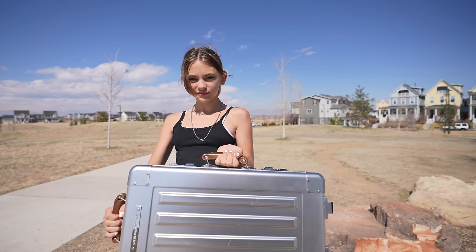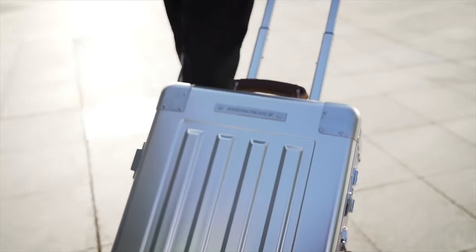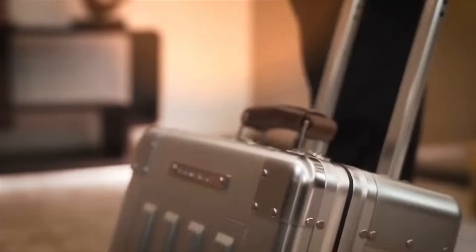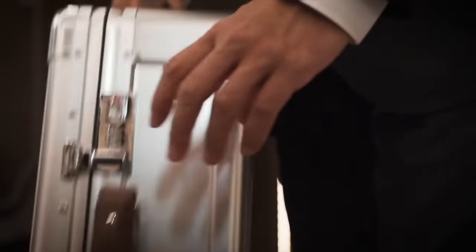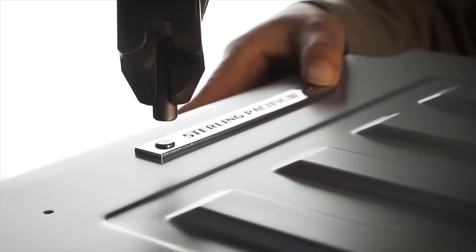Now at 11.5 pounds, it's about 3 pounds heavier than our lightest carry-on suitcase. But it's hard to pretend like that really bothers me because 99% of the time, I'm gonna be rolling it, not lifting it. Every Sterling Pacific bag comes with a lifetime warranty and repair service that covers defects and the main functionality of the case for the lifetime of the original owner.